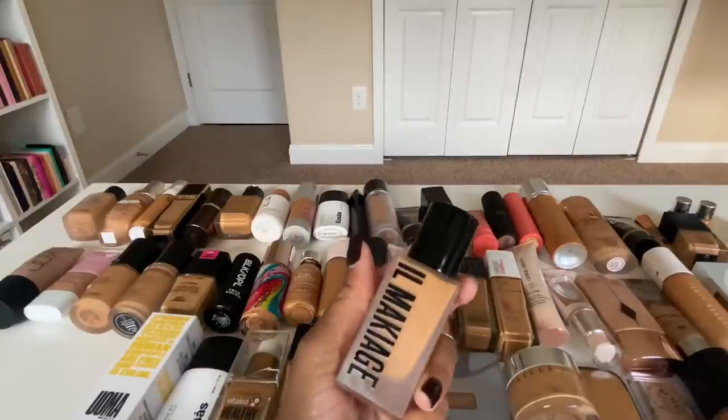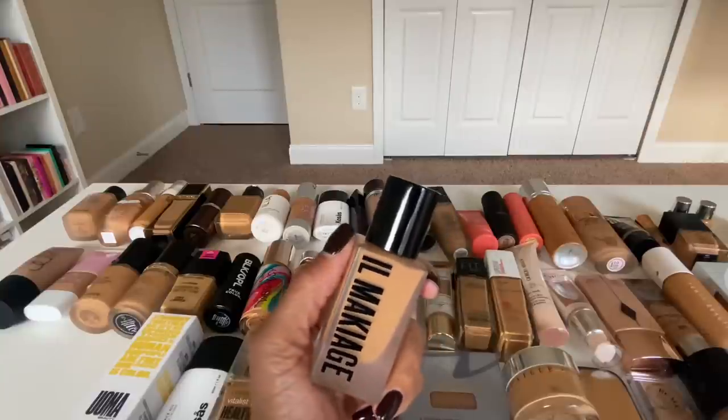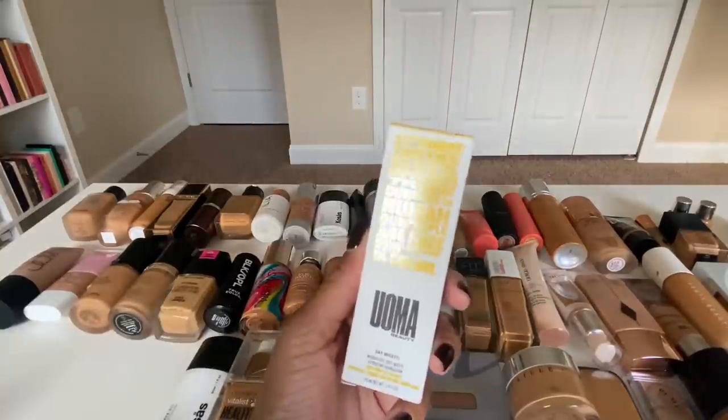And my reaction to the foundation in their ad is dead on. I was so shocked at how perfect the shade match was. And it wore beautifully on the skin. This is a really good foundation. So I'm keeping that. Uma Beauty Say What Foundation.